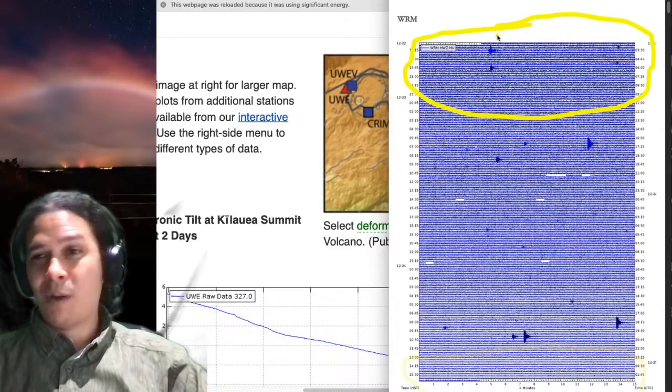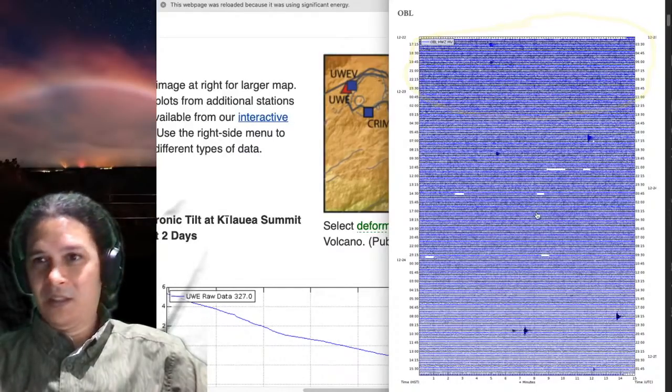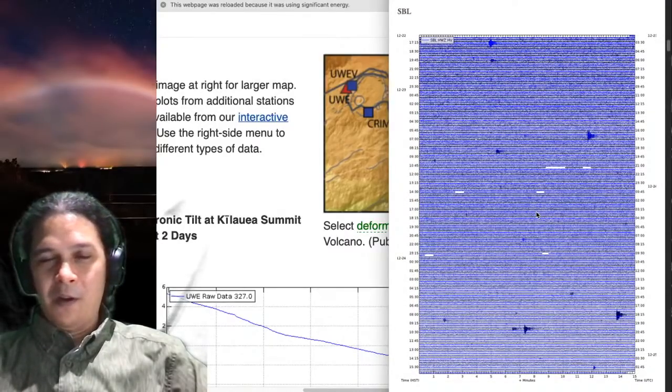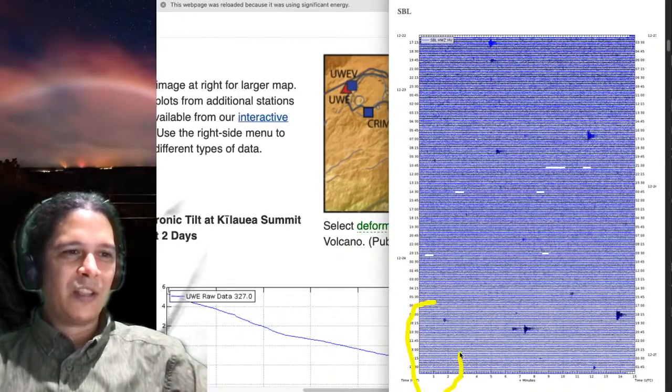So that tells us the tremor is decreasing, and this is just one station by the summit, so let's kind of look. Similar pattern there, darker to top. This is a station that's kind of funky, we can ignore that and skip it over. Here, as well, darker at the top. You can kind of see really not a whole lot of tremor happening here at the bottom.